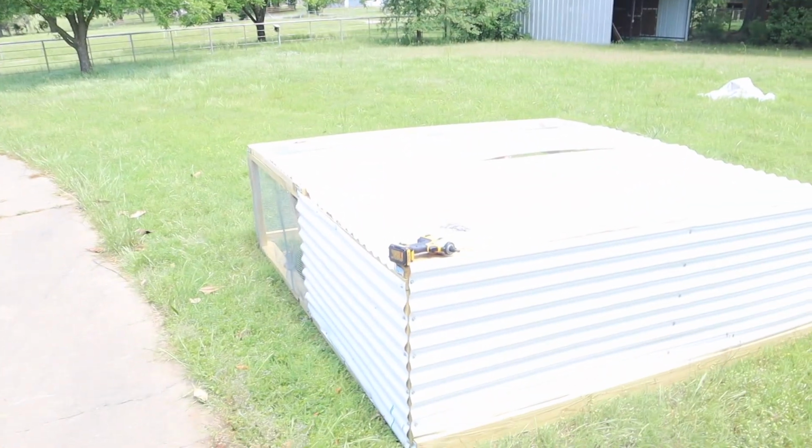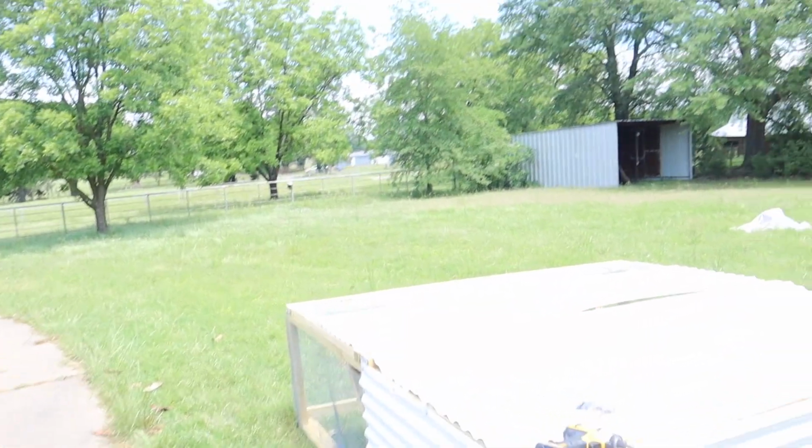Alright, little update. I have one sheet metal screw left, and I have a lot more plastic panels to put on, so I gotta go to the store, get some more of these, but you guys get the gist of it. We're making it look like this one right here. And you know what? It's coming out pretty dang good.